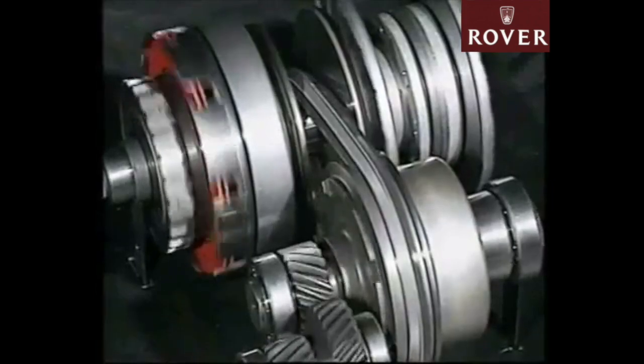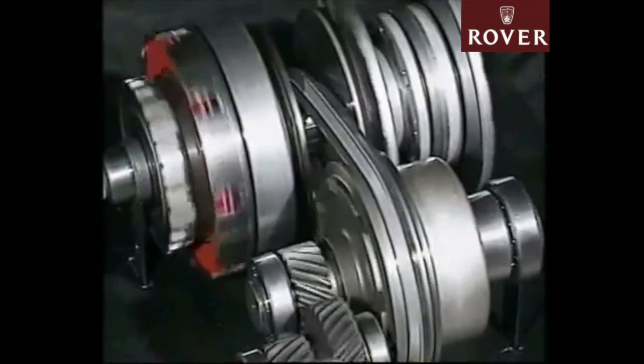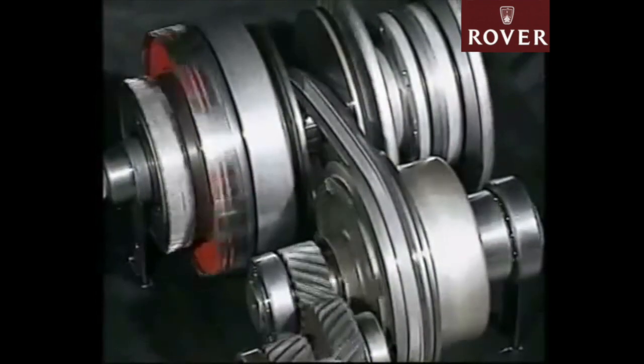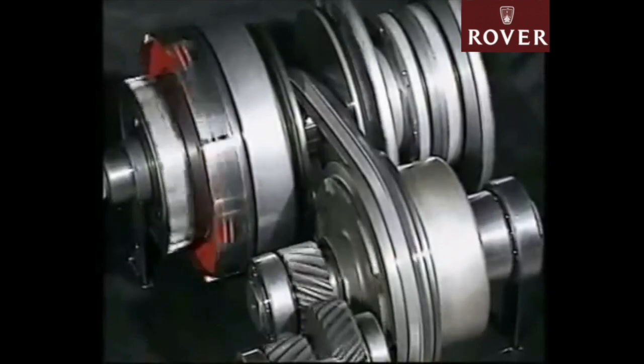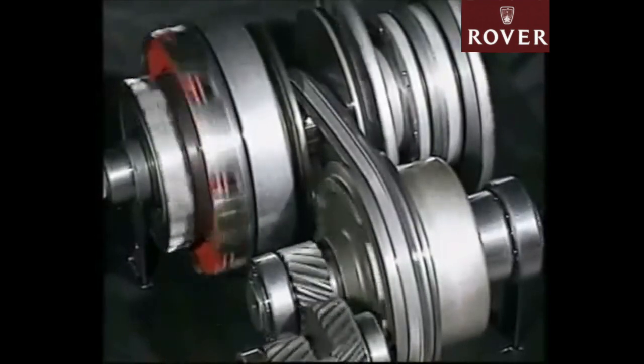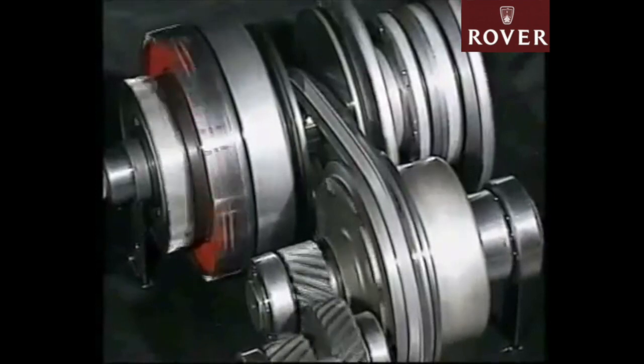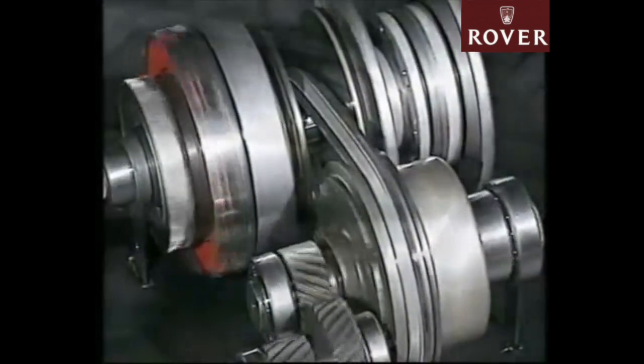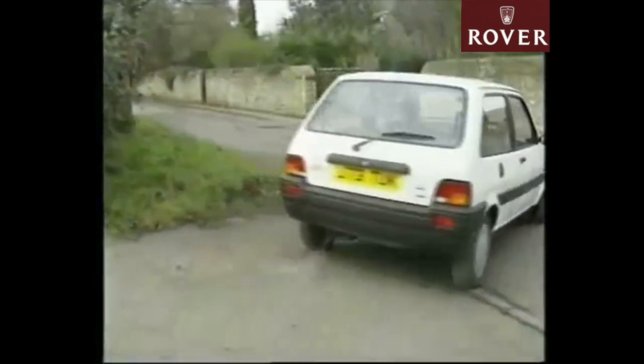Now back to the rest of the drivetrain. The pulley drives the belt, which forces the secondary pulley to revolve. Here, the belt is sitting around the inner circumference of the primary pulley and riding around the outer circumference of the secondary pulley. This would give a low gear, just right for initial drive away.